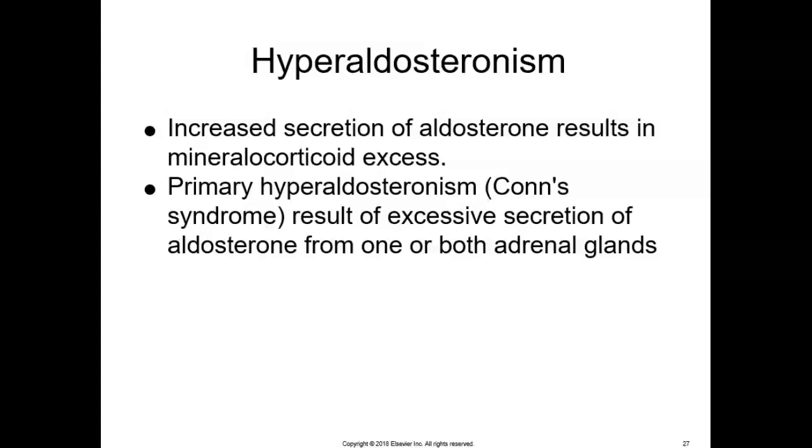Hypokalemia and elevated blood pressure are the most common problems that patients with hyperaldosteronism develop. He or she may have a headache, fatigue, muscle weakness, dehydration, and loss of stamina. Polydipsia and polyuria occur less frequently. Paresthesias may occur if potassium depletion is severe.